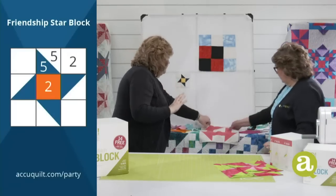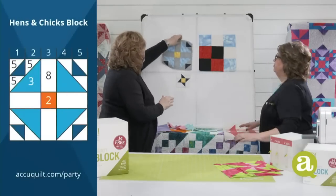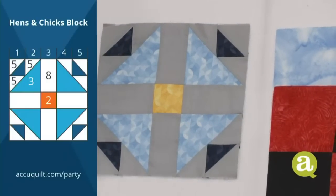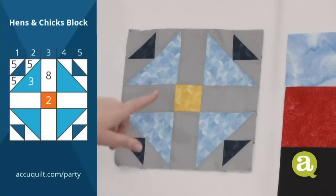Here's the next. So this is called hens and chicks. And Erica, are we hens or are we chicks? Well, I'd like to say we're chicks, but I'm thinking maybe we're hens. We're closer to the hen part of it. Okay, there's some chicks in this room. We have some younger ones.